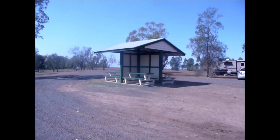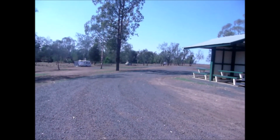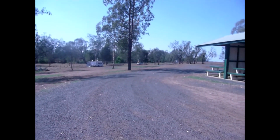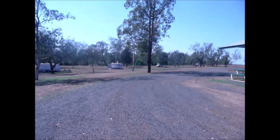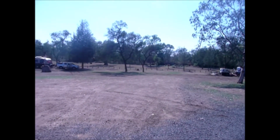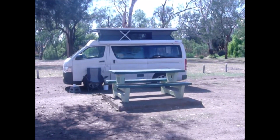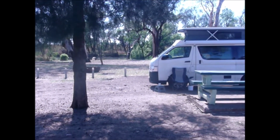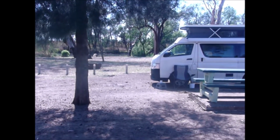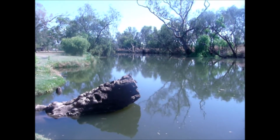Nice little shelter in case the weather's not as good as it is at the moment. There's my little pop top away down there, the baby of the bunch. And a stone's throw away is the river. Yeah, well, in Australia they call this a river.